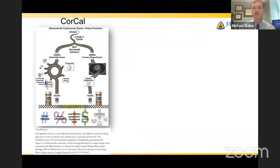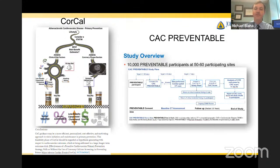But I will say there's a couple trials ongoing right now. And one is the CoreCal study out of Intermountain Healthcare System, which is using the calcium score to try to drive further decision-making and improve outcomes. And initial data from CoreCal has shown that the calcium score is driving meaningful changes in clinical decision-making. We'll have to see if that translates into cardiovascular benefit. And we have funding to perform a sub-study of the PREVENTABLE trial to do calcium scoring in half of the patients in the PREVENTABLE trial to see if older patients above the age of 75 randomized to atorvastatin get benefit in proportion to their calcium score.